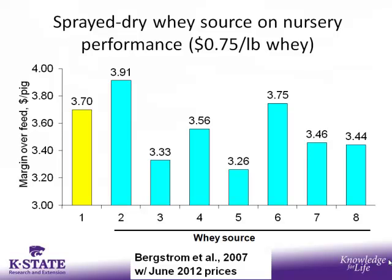If I have one of these sources, actually, it's sending me backwards. What we're saying here is the pigs still gain more weight, but the feed cost now is greater than the weight advantage of the economics of that weight. Now, is our recommendation to go pull whey?